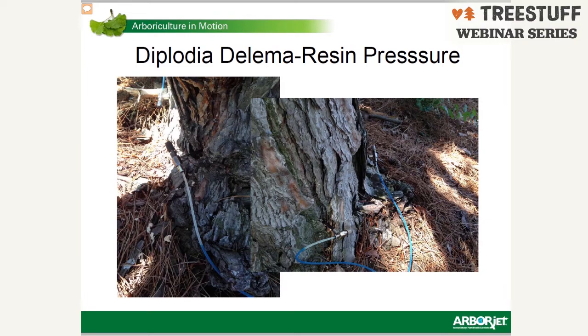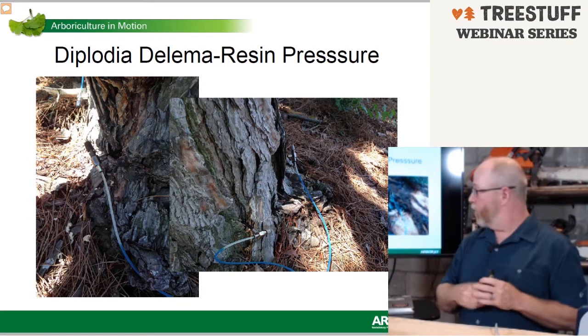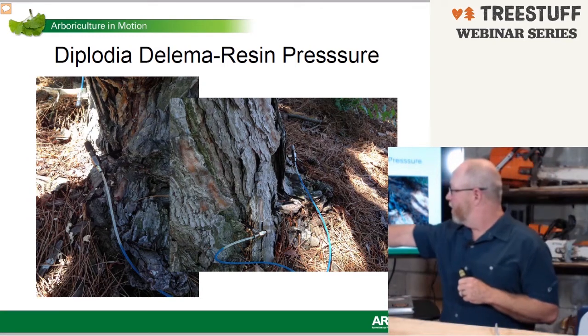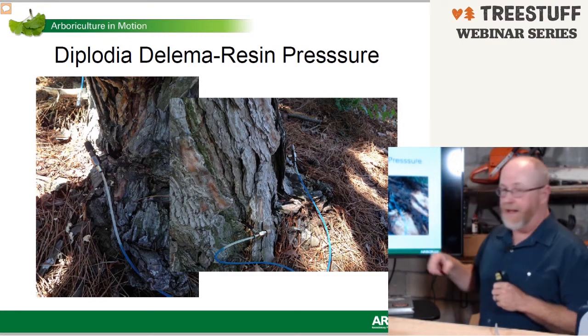So we set them up with IVs, a great rate, and then we turned them on. But if you look real closely at this picture, you'll see these lines are clear. That's actually the resin. There's so much resin pressure in these trees, June, July, August, that they exceeded the pressure in our IVs. Now these IVs are set at 65. I bet you that these Austrian pines can generate anywhere over 100 PSI in the growing period. So that was remarkable. So that's what puzzled me.